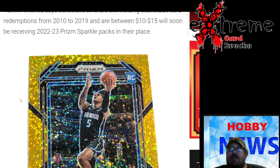I don't know how many people out there would fit this criteria. If you guys have a lot of this stuff, always comment in the comments section saying, hey, I just got some Sparkle Packs in finally for this. I got 10 for these 10 redemptions. Just gives people an idea on the stuff like that out there.